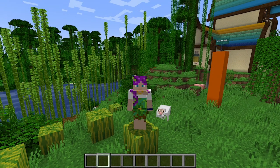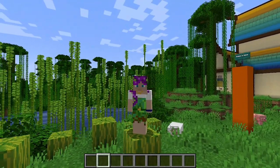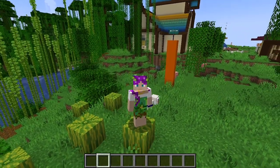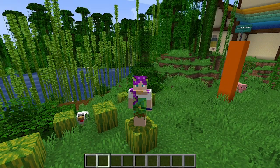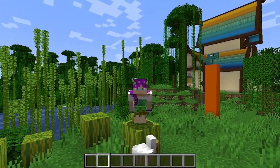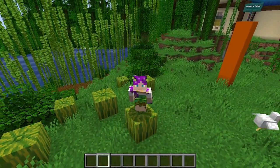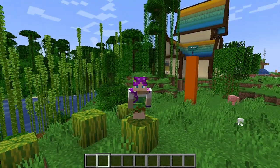Today is a build that I am very excited for and was requested by one of you. So I will be doing a windmill today, and there's going to be flower fields in front of it, and it's going to have a very Netherlands type feel. Hopefully that's the goal. But I am very excited for that.